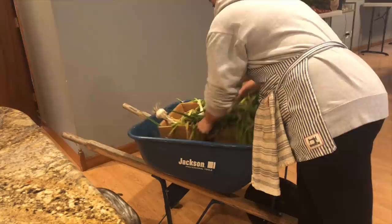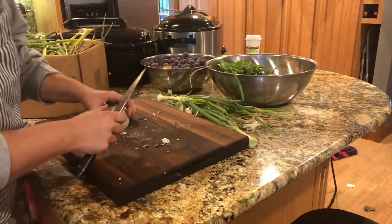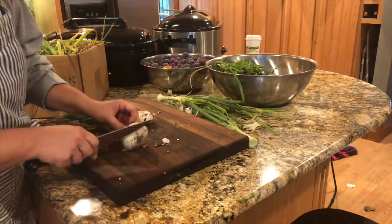Now it is time to get these onions chopped. I'm freezing these onions because I don't think they're gonna have any sort of shelf life. I'm just gonna cut the ends off and then I'm gonna give them a good wash because these are not storage onions. These were green onions that I just happened to get to bulb up.